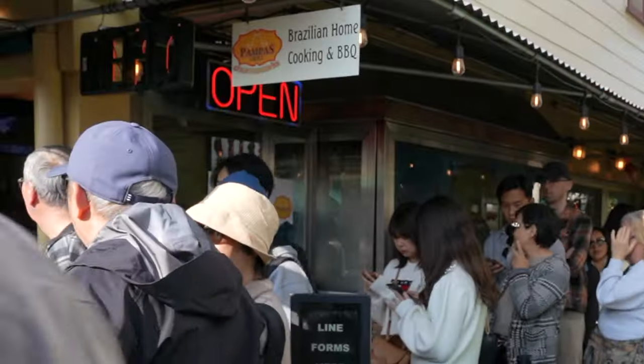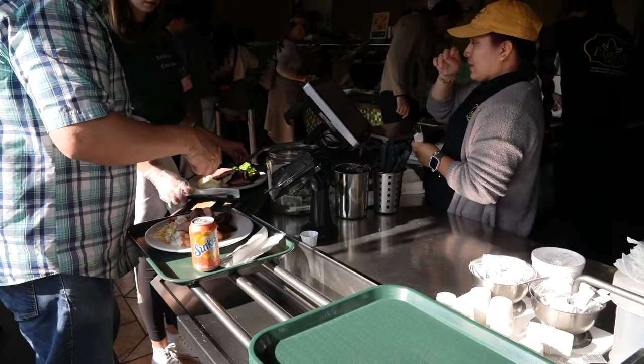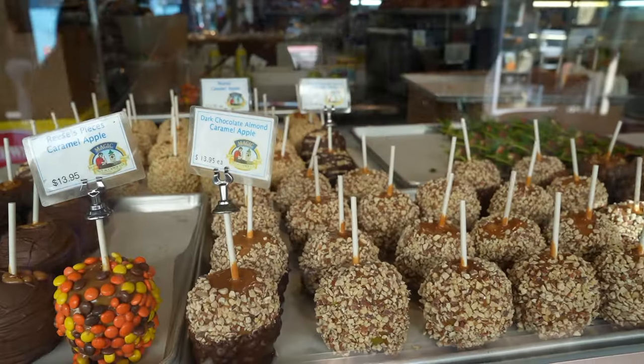Pampas right here behind me is the most popular place here. If you don't know about it, both tourists and locals enjoy this place because I must admit, they are good. I don't think we have time to eat in there, but in case you're here, this is a really good place.